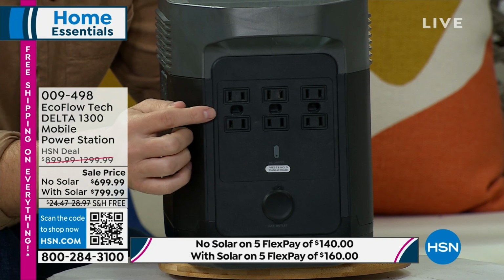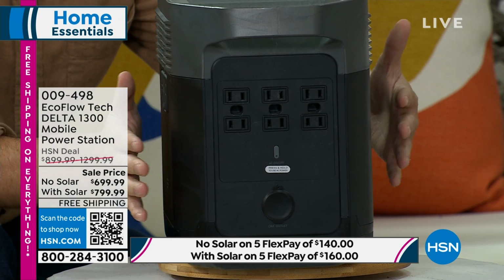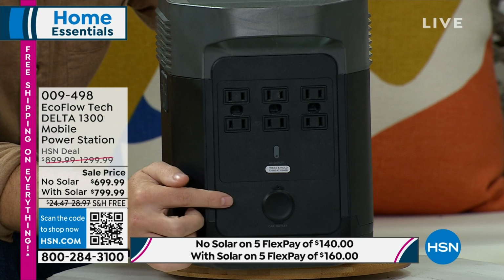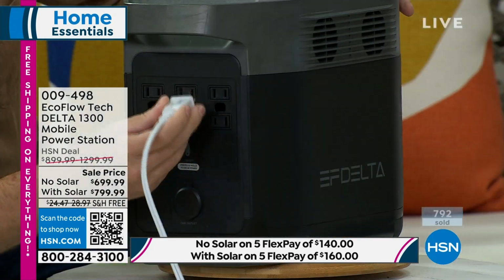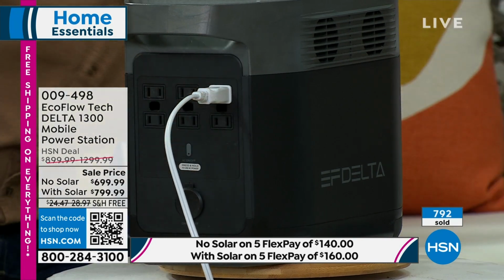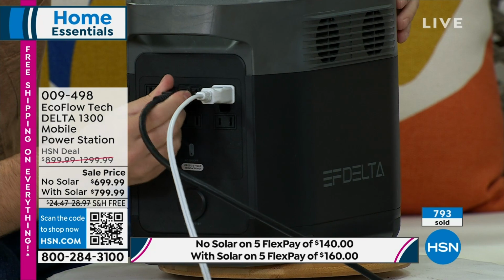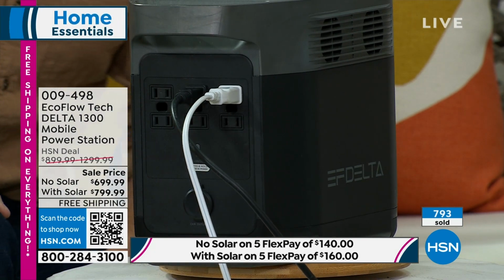You have 6 AC outlets, 6. This is basically a power strip attached to a magic power box inside of your home, and that DC adapter as well right here. And while I have that shot, I'm just going to go ahead and start plugging everything in. I've got my refrigerator, I've got my fan out here. This is just real life situations where if you're a pickleball player and you're thinking, hey, it's summertime, I want to just plug in a fan. I want to bring this outside with me. This isn't just for emergencies.